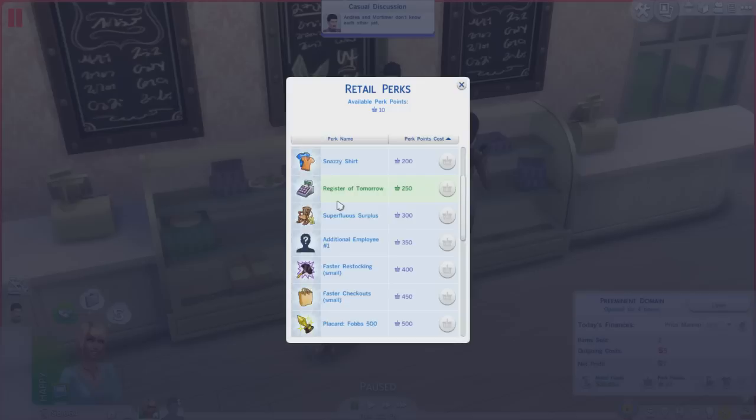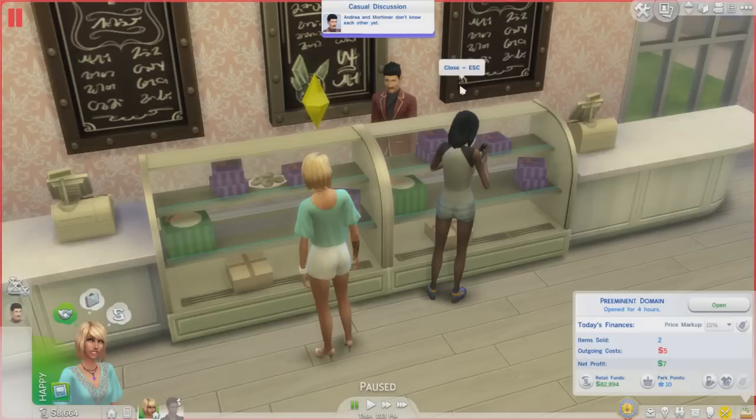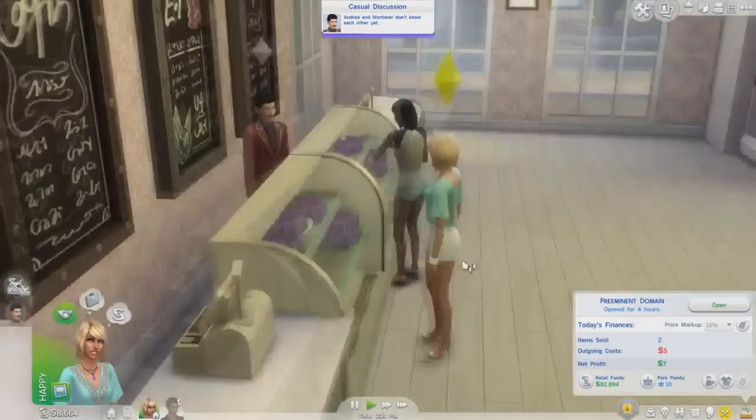I'm not sure if you keep getting the same things over and over, but it's okay. I'm sure it'll take a really long time before we get all of them, but that's really cool. And I think they had that in The Sims 2, if I'm not mistaken. I think they did, but it was really cool. And then it tells you how long you've been open for the day. Just really fun. I really like this.